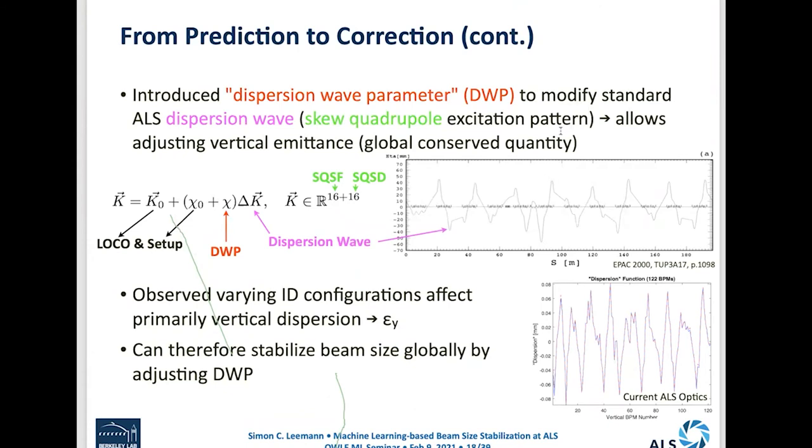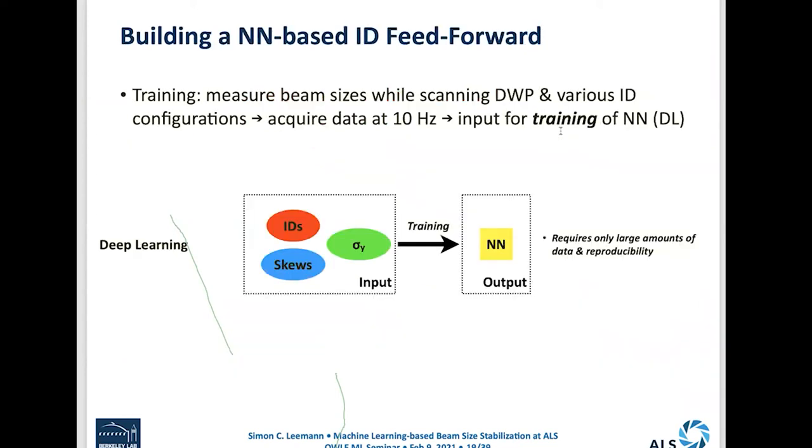But what this means essentially is that we do indeed have a knob to globally change the source size throughout the ALS. And the idea was then, if we had a prediction for how the source size is about to change in the machine before it does, then we can act back on this dispersion wave and adjust it by a small amount to compensate for that. If this all works according to plan, that should stabilize the vertical beam size in the ALS. So this was pretty much the idea at the beginning. Let me show you how we tried to implement that.